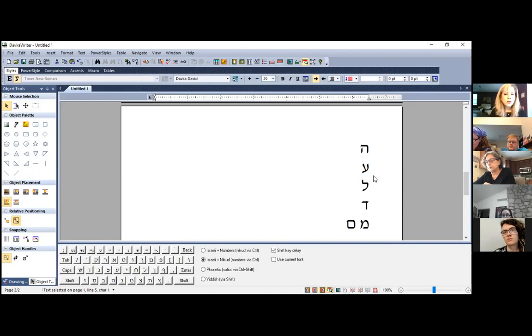Today, we're going to look at the letter Lamed, which is the L sound, the letter Dalet, which is the D sound, and the letter Mem, which is the M sound. But something else I'm going to add to the mix is that we have 5 final letters. And final letters means that this letter will only appear at the end of a word, and it's the final Mem today that we're going to look at.